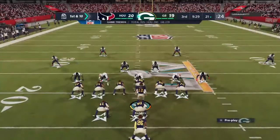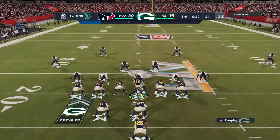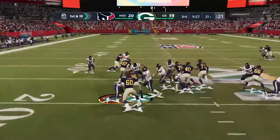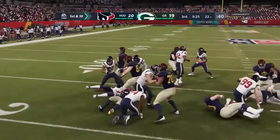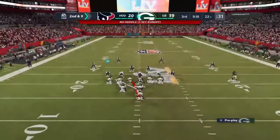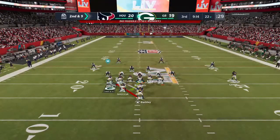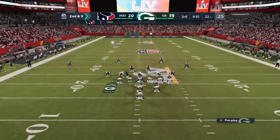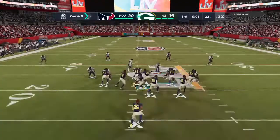The Packer offense ready to get their next drive underway. They begin with a run by Barkley. And the window closes quickly. He'll only get up to the 22-yard line. Credit him with a 1-yard gain there to make it 2nd and 9.